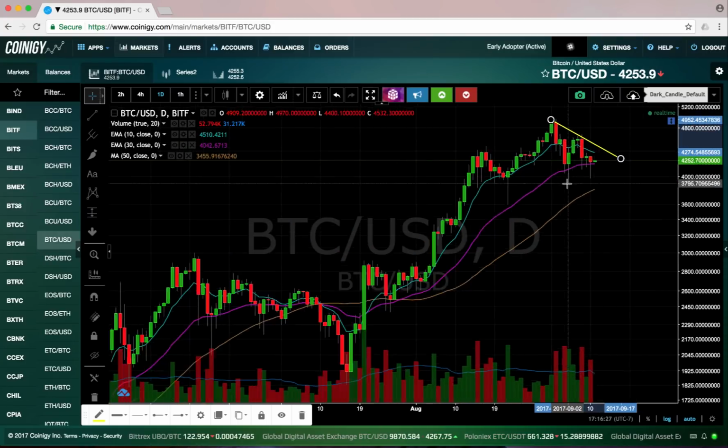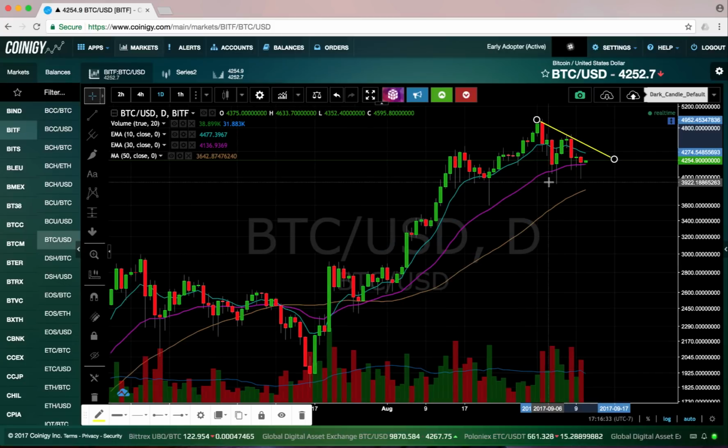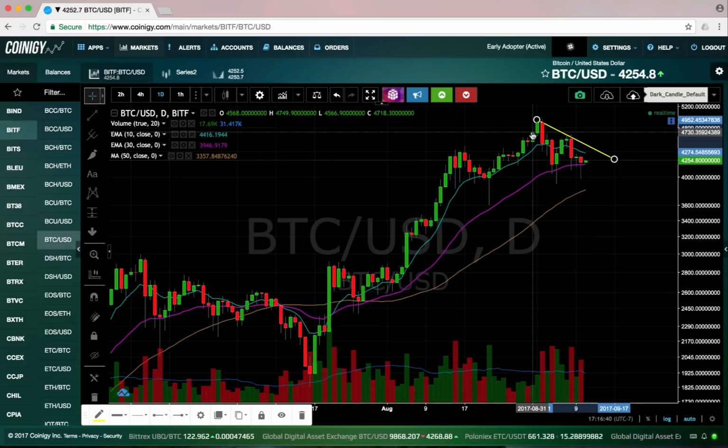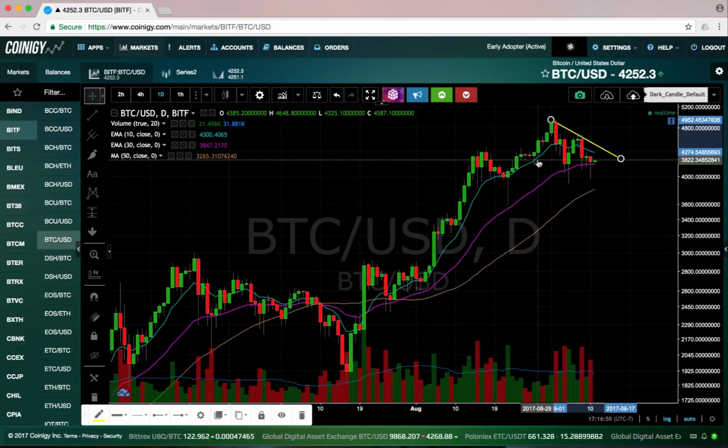Now, there's no doubt about it. The market feels a little toppy here. Feels a little extended. We've had this huge run. Is it the ultimate top that puts Bitcoin and cryptocurrencies into a longer term bear market? I'm going to say possibly at this point. It's definitely in the cards right now.